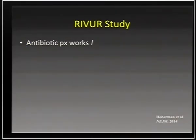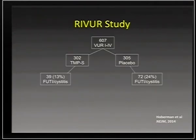So where do we put this? It was long awaited. Most of us were very excited to see it come out. And the results showed that antibiotics work. Well, how well do they work? When you look at the data, 300 patients or so in each arm, what they found was that there was a 13% risk for a second UTI in the trimethoprim sulfa group compared to 24% in the placebo arm.